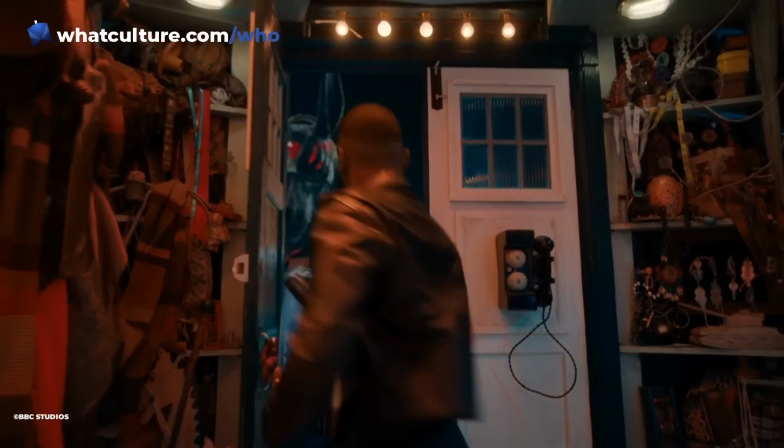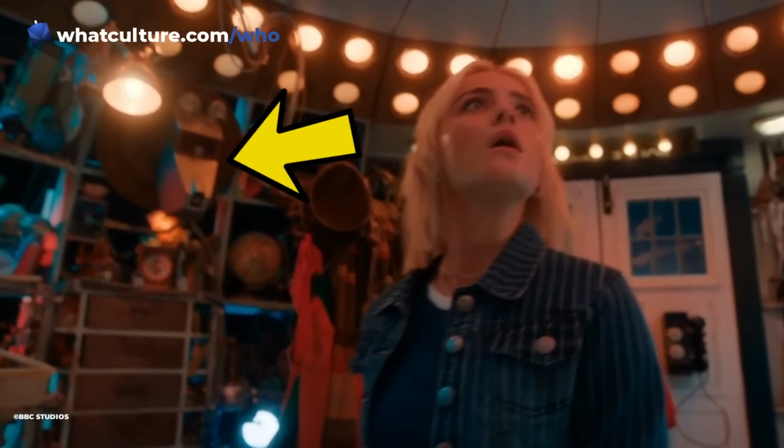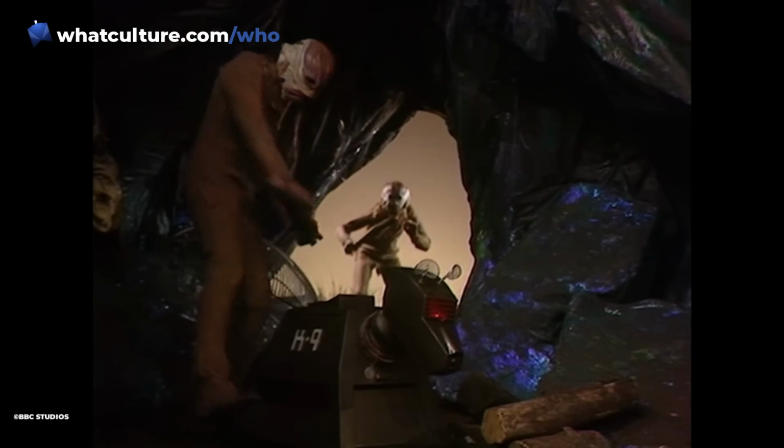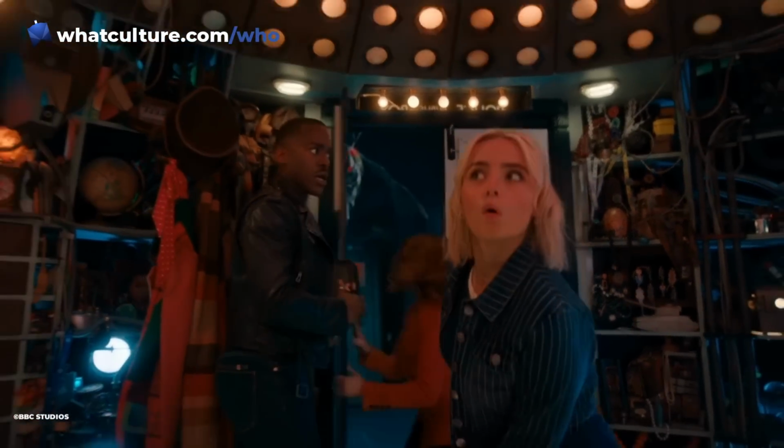So behind Ruby and the Doctor, mounted on the wall, is the head of the Doctor's loyal robot dog, K9, displayed up there like some sort of hunting trophy. Now, K9 actually did have his head knocked off in the 4th Doctor serial Full Circle, so I would assume that this was some sort of weird homage to that. But poor K9.